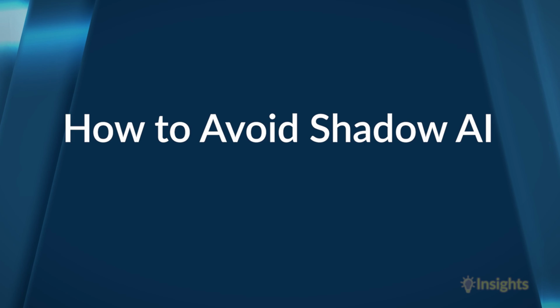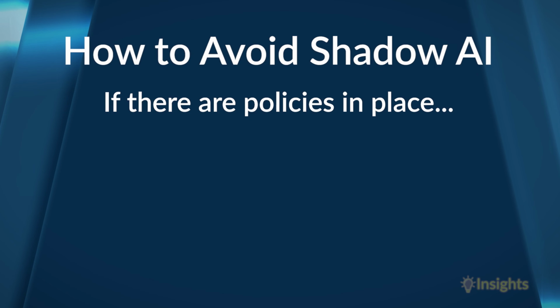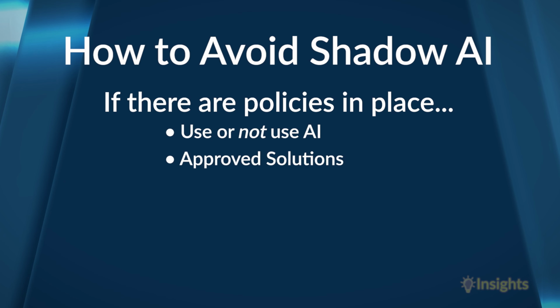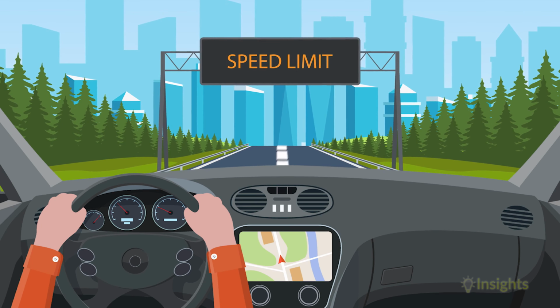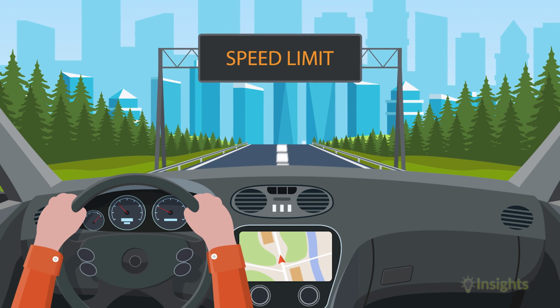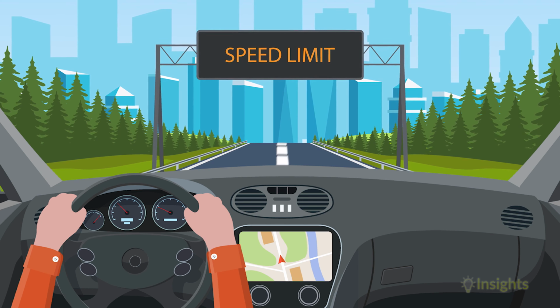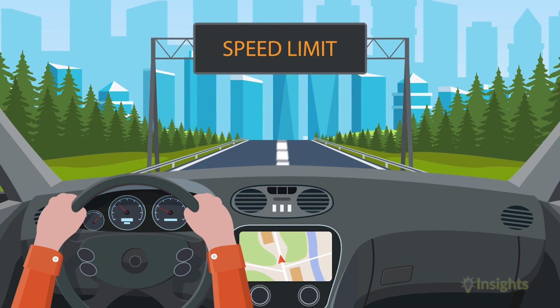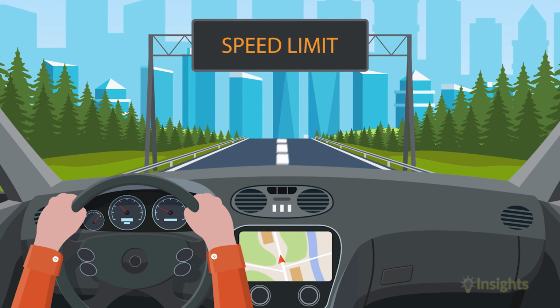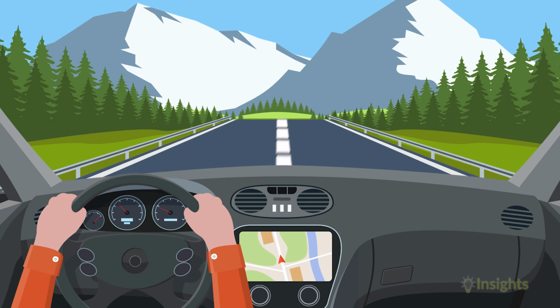Okay, so what can you do? To start with, if there are policies in place already with direction on whether you should or shouldn't use AI solutions, which safe use solutions are approved, what engagements are acceptable, and so forth, follow them. Think of them like speed limit laws. It's not that the company wants to stop you from getting your work done as fast as possible, but they want to ensure you do it safely for yourself and all other drivers on the road. Let them set the path and the pace for generative AI use.